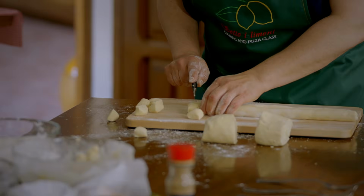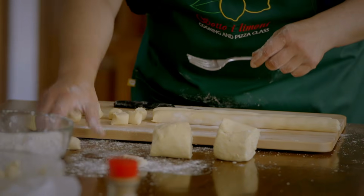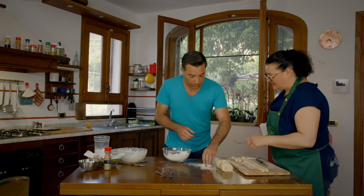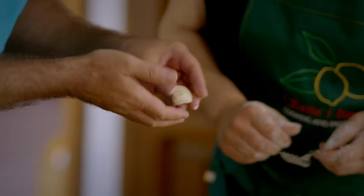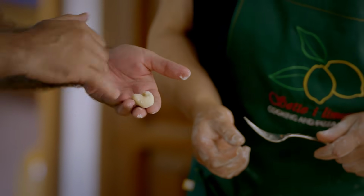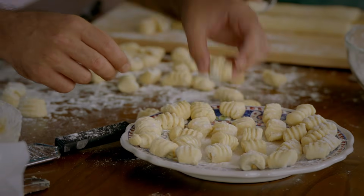We're going to roll them on a fork, right? Yes. You can cook them like this, you can eat them like this, but if you roll them like that, you get the sauce inside. So what you're looking for is the dents of the fork, which the sauce is going to stick to, but also the hole in the back, so then the sauce stays in there.